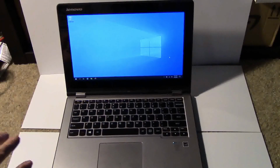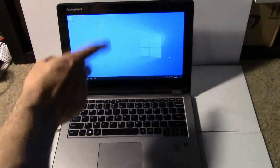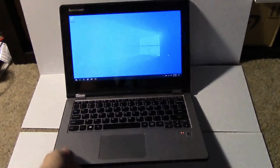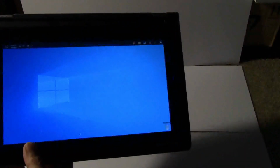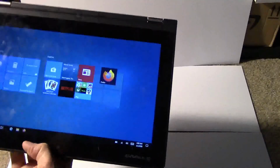But this is the only other thing I don't like about it, this really big bezel. But again, this is a 5-year-old laptop of a 6-year-old design, so it's not totally unexpected. So the screen looks pretty good, and of course the most important thing is that it is a 2-in-1. And it works absolutely perfectly with Windows 10. It's a little slow to respond on that auto rotate, and again, we can go straight into tablet mode. But this is exactly what I want.